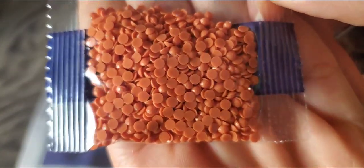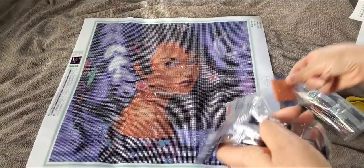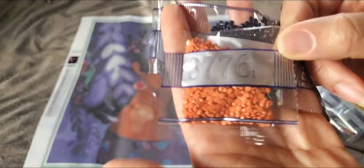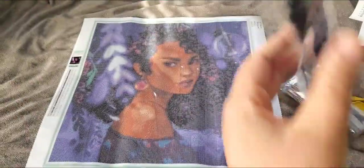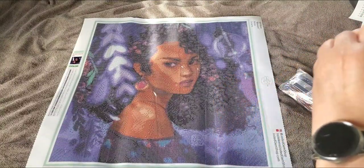Yeah. The rounds look pretty good. What color was that? I think it was 337. Oh, 330. That does not say 337. Where did I come up with that? 3776. Goodness me. And this one is 939. All right, these look pretty good to me. And we're just gonna get a quick close-up of the drill field. And I think if what I'm looking at is correct, I think this is a bubble right here. I think that's what that is. Yeah, I think that's a little bubble.